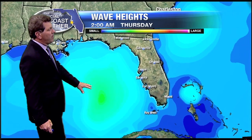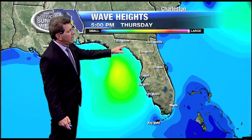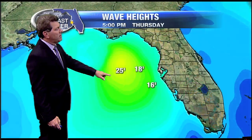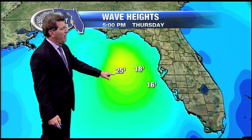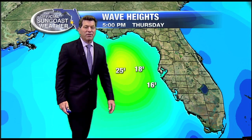Now, as far as the overall wave pattern goes, get a look at this. It's just generating near the center as far as those waves go. You can see that on the scale they're getting up pretty high. We queried some of it, 25-foot wave right there in the center, and that is all kind of working its way in our general direction. So it's going to be tough going for coastal locations.